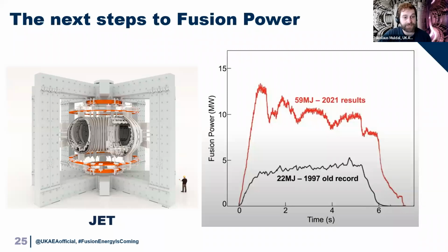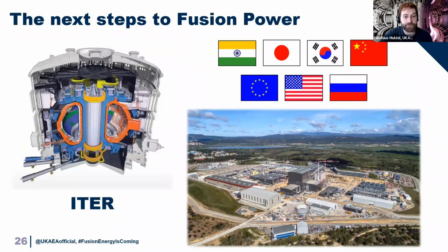And while this may still sound small to some, what this really proved is that we can get high power fusion for a sustained amount of time. We're now focusing on it as an engineering challenge to scale this up, to get even greater power, improve that Q factor, and further improve the length of time that we can sustain fusion. We're going to try and achieve this with the next big fusion project called ITER.